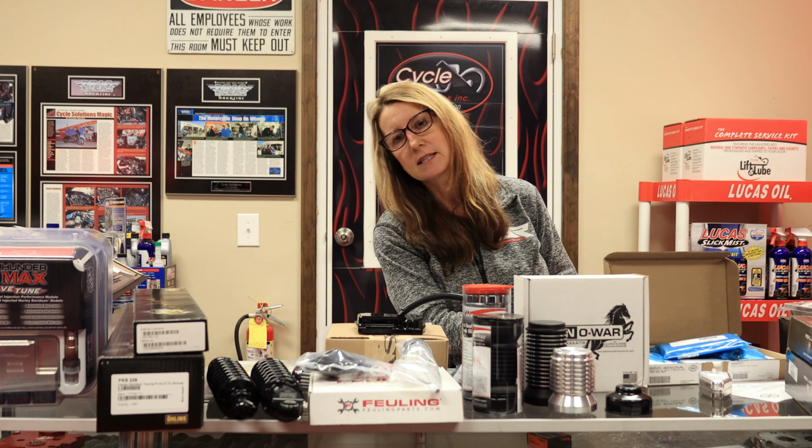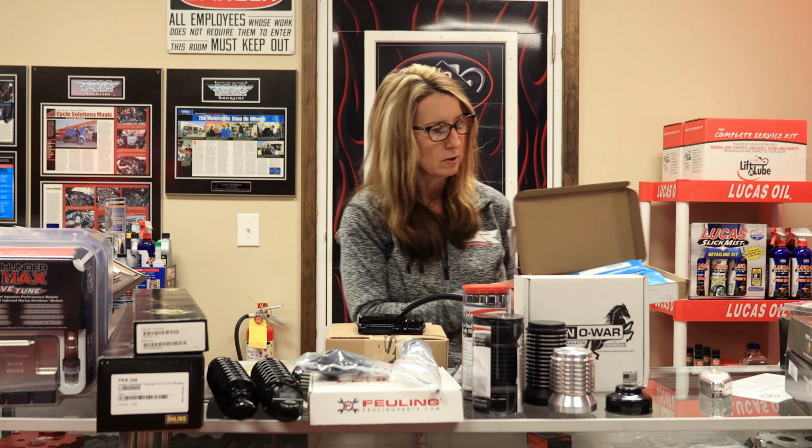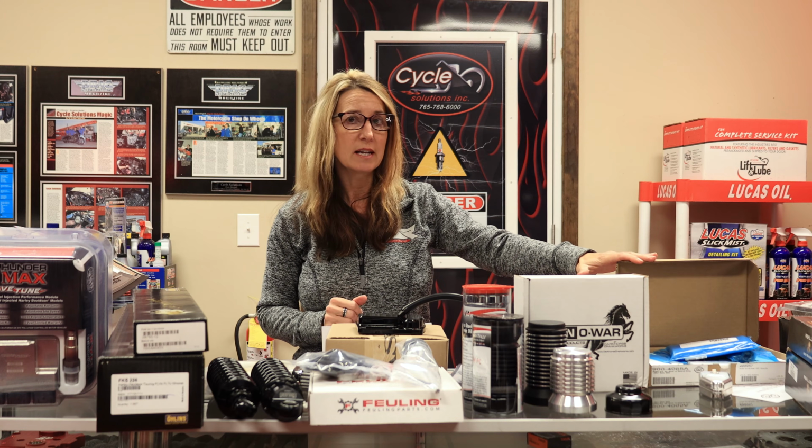If you do use the S&S roller rockers, you may have to do some clearancing on your lids to make room for those. Just FYI on that. That kit is running $50 off. Again, that's for twin cam.